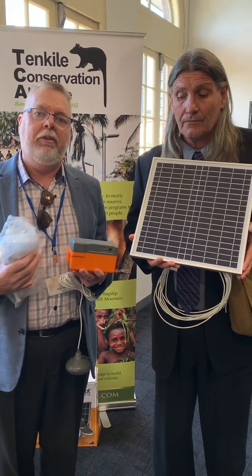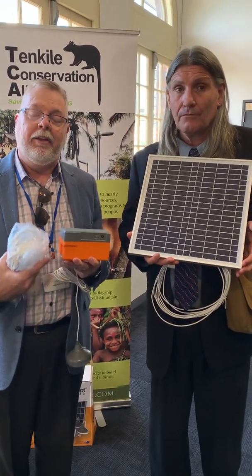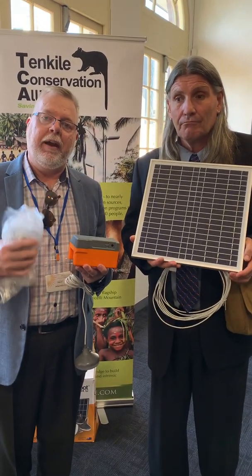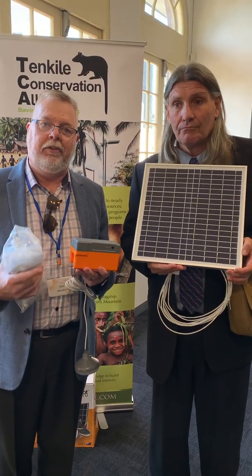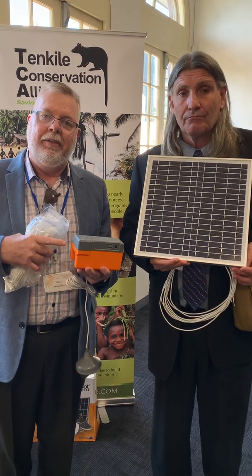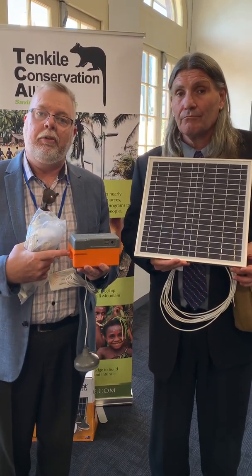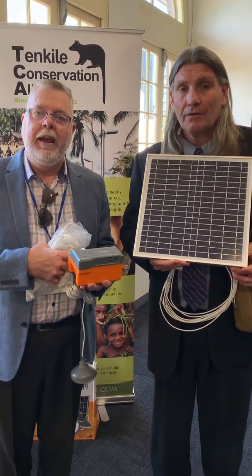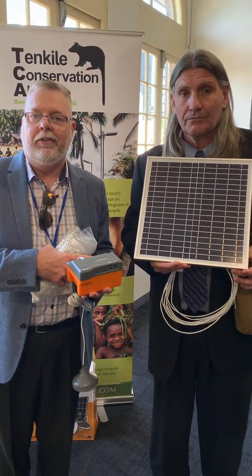With the lithium batteries, you've got at least 5 to 7 years before they need replacement, and then the cost of replacement will be quite cheap, and people are going to be trained up in each village to be the go-to repair person for each village, and they'll be able to replace the lithium batteries, bring the lithium batteries that are used back to Tenkile base, and they will be sent back for recycling, so nothing gets wasted.